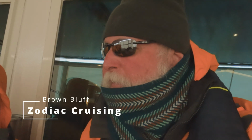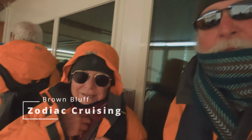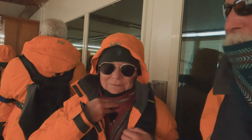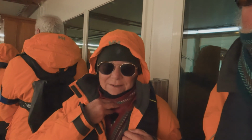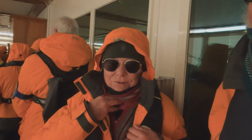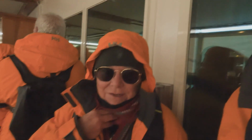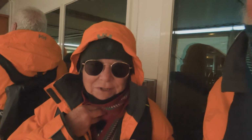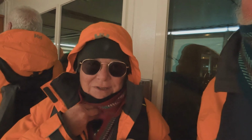Day 5, Antarctic Experience. And what an experience we are having. Variety of wind conditions and wave conditions. Today, the landing site that they plan to use is clogged with ice, so we can't go ashore. So we are going to do a scenic Zodiac cruise among the icebergs.